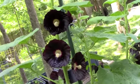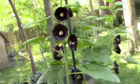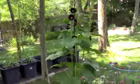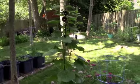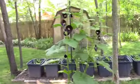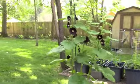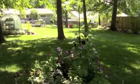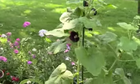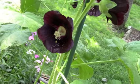And my black hollyhocks have bloomed. I'm so excited to see what those look like. I grew those at the end of last season from seed, and the plants got absolutely enormous. It's taller than me. They're probably about 6 feet tall. I'm afraid this lighting is making it hard for you to see, but aren't those pretty, guys? And the one that gets more sun is taller. There are 2 of them in here. This one has less height and fewer blooms. But they sure are pretty. Very unusual.